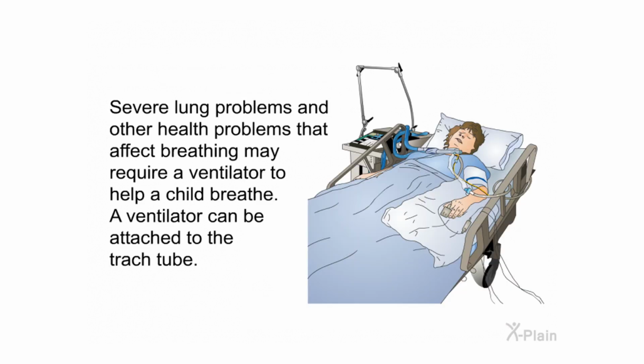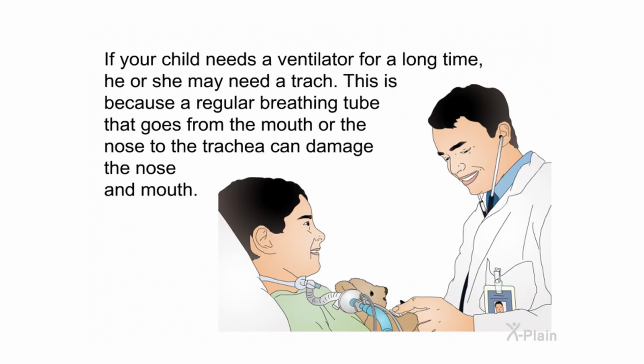Severe lung problems and other health problems that affect breathing may require a ventilator to help a child breathe. A ventilator can be attached to the trach tube. If your child needs a ventilator for a long time, he or she may need a trach. This is because a regular breathing tube that goes from the mouth or the nose to the trachea can damage the nose and mouth.